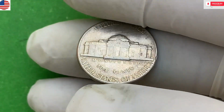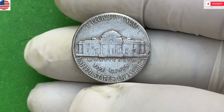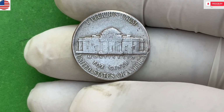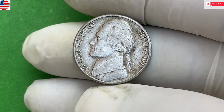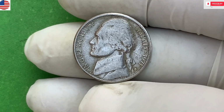See, most nickels are struck using dies that wear out quickly. Over time, the details get soft, the edges blur, and the coin becomes, well, just another coin. But sometimes, a fresh die is used. The metal is crisp. The strike is sharp. And the result? A coin with incredible detail, deep luster, and perfect preservation.